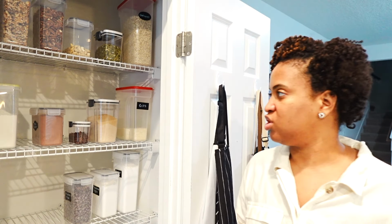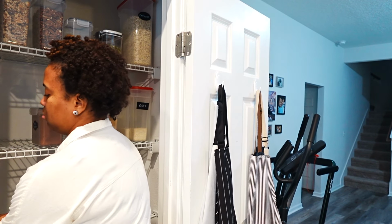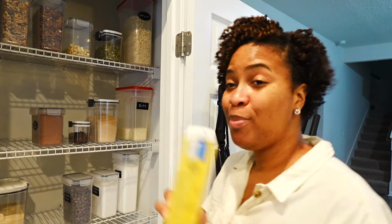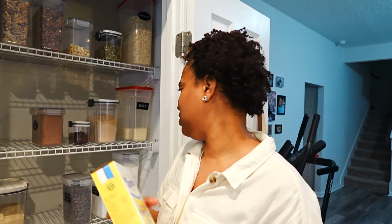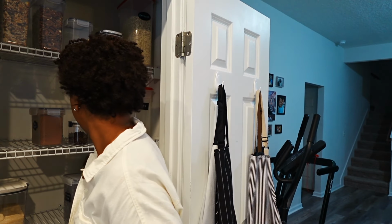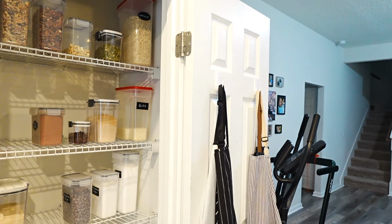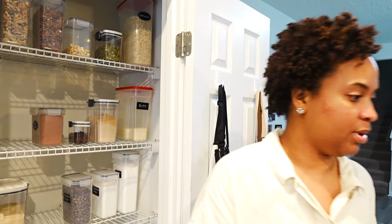Maybe bread flour should go. I rarely make bread. Put that there because I still have regular flour over there. More powdered sugar. I don't even use. I don't know why I have this much. But we'll put this in the back. Actually, I'll put that at the bottom. Still have extra chocolate chips. So all the extra stuff I'll keep at the bottom.